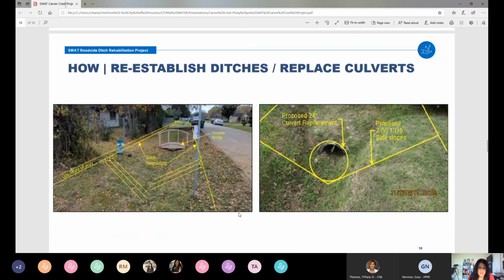So in general, the neighborhood has been waiting for this project for a long time. What I wanted to show you is exactly what we're doing. We're not redesigning the system. What we're doing is actually restoring the capacity of these roadside ditches to be sure that we have proper drainage.